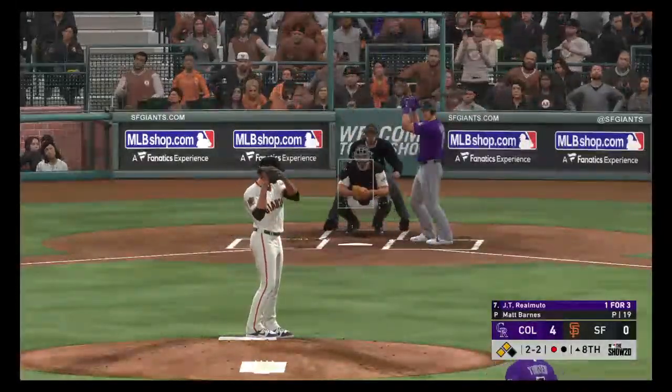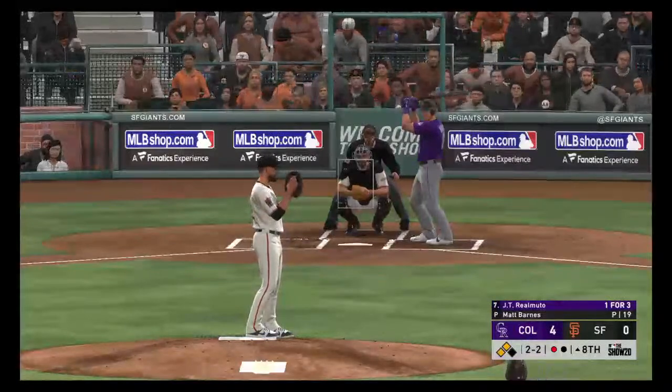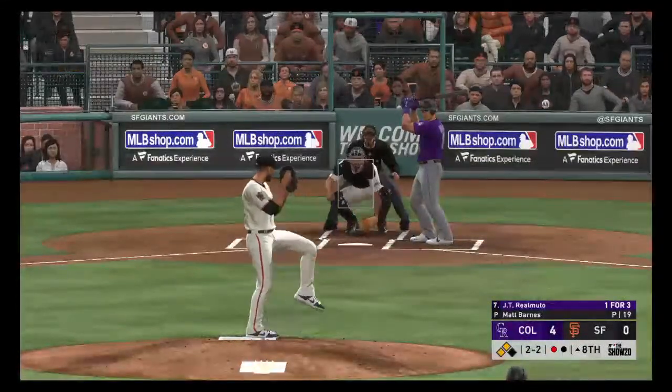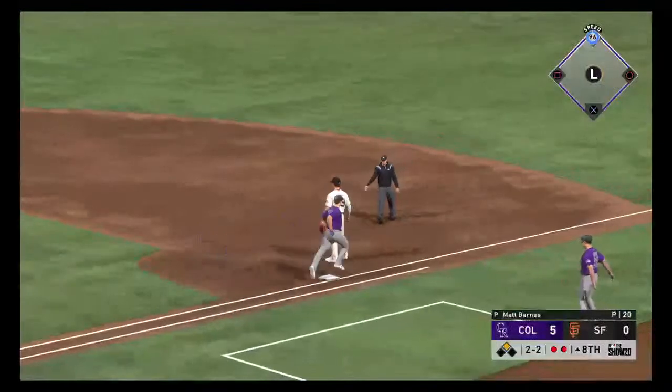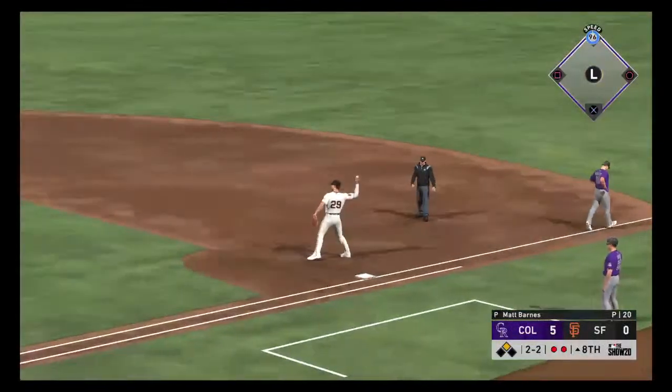I kind of like the aggressive attitude right here. I know he's in a jam. What does he do? He goes to his best stuff, and that's the fastball. To short, taken in by Simmons. Throw to first is in time, but meanwhile the runner is in to score.